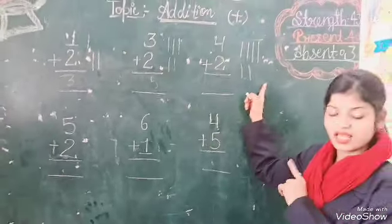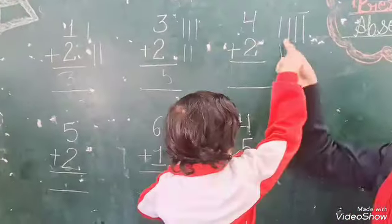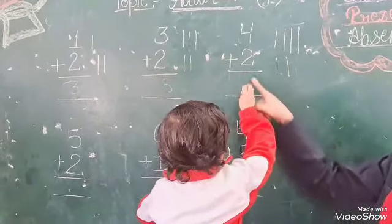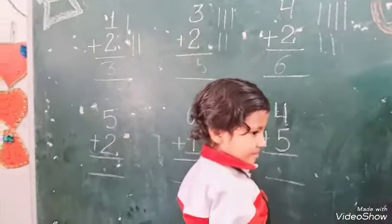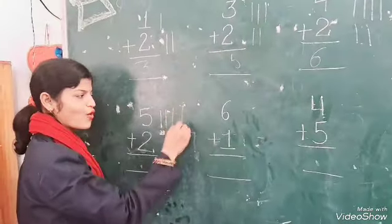1, 2, 3, 4, 5, 6. Which number here will come? Count properly. 5, 6. Yes, right, here 6. Very good. Clap for Adishree. 5. Okay, so we will draw here 5 lines. 1, 2, 3, 4, 5.